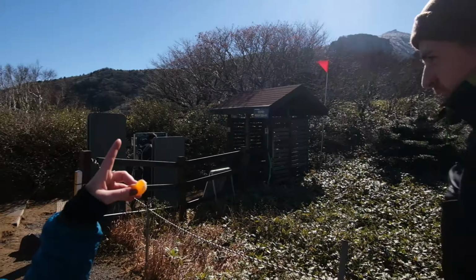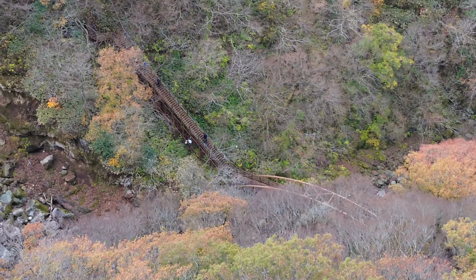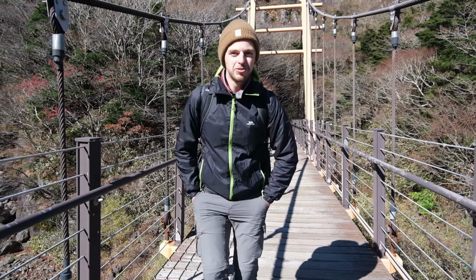So there's the gate. Let's get ready. And we're going. And we're going. Oh, my hands are freezing. Bouncy, bouncy, bouncy.